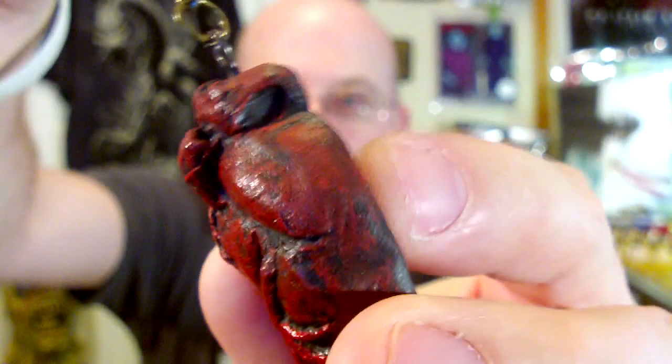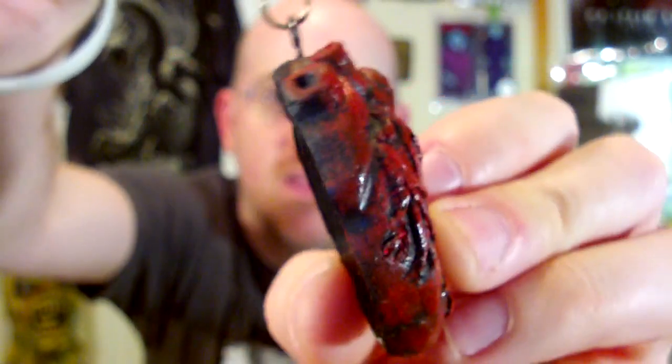Look at that. Look at all that. You even got your vials there on the top. Nice little chain here. Alright. Next. I'm going to save the wall plaque for last because that thing is awesome.